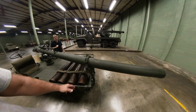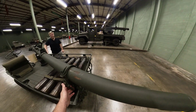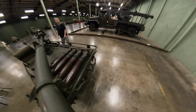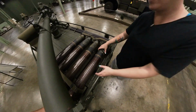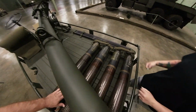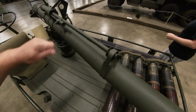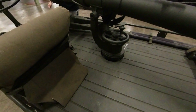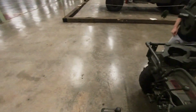Just don't shoot me, alright? Looks like the barrel's locked in. Here's the lock and unlock button to unlock the barrel clamp. You see the bullets? There's the bullets. This is a boom. They're all strapped in. And then this is a little micro gun. There we go. Awesome. This is a 1950.